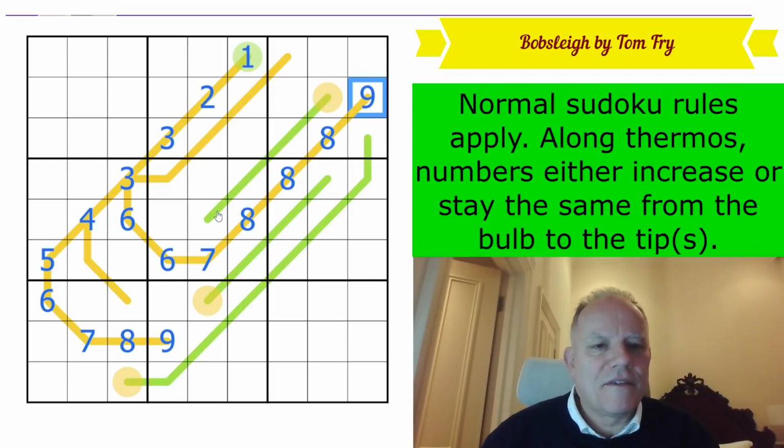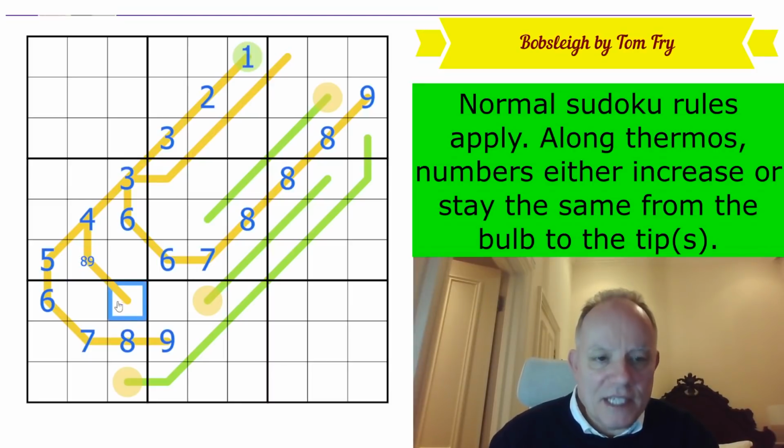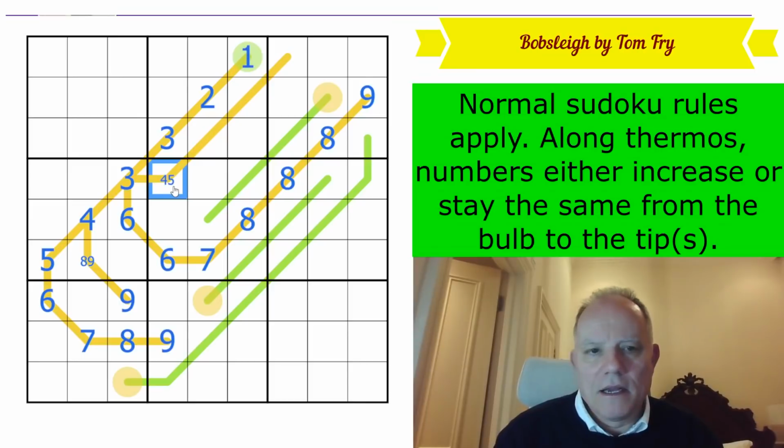Oh, that's really fascinating. Right, so let's check the other yellow lines. This one's bigger than 4, can't be 5, 6 or 7. Now I'm not going to write in 8 there because that could be 9, remember. This one definitely is because it's at least 8 and it can't be 8. That hasn't changed what that is. So 4 or 5 here, yeah, there's going to be an increase there.